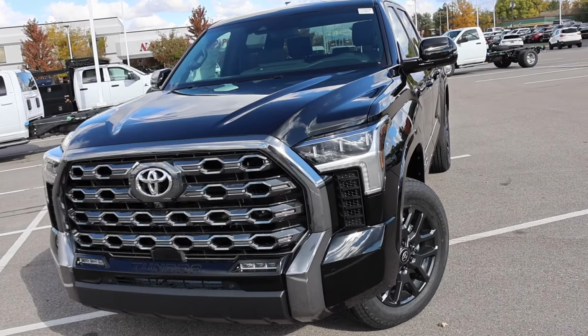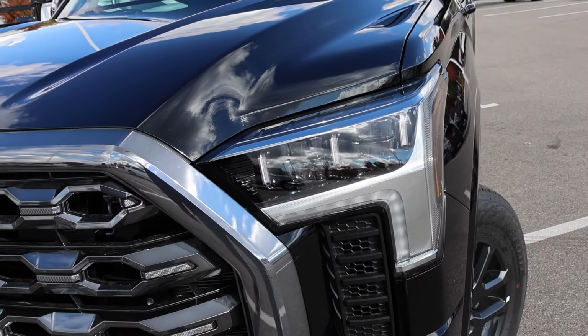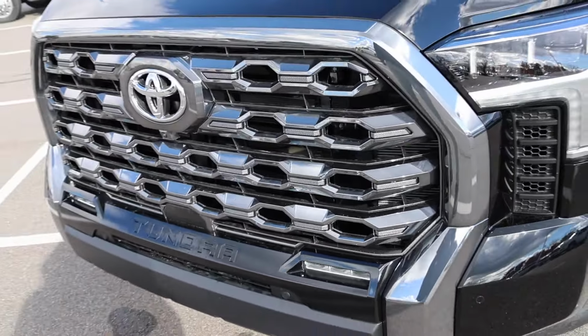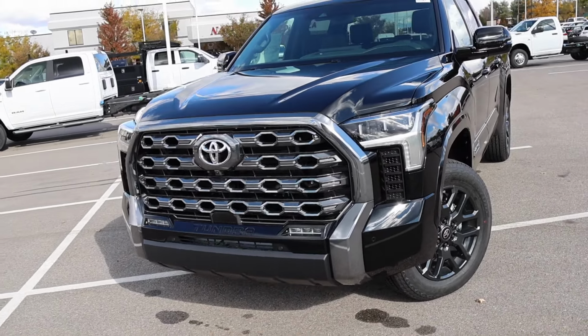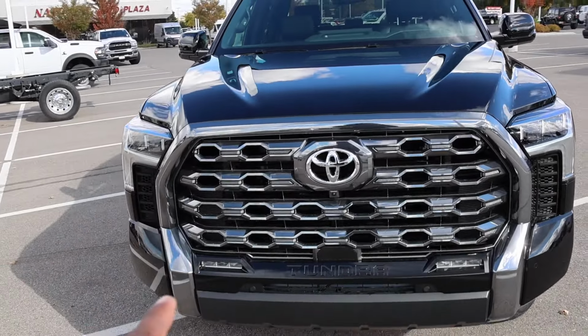On the front end, this one does have the quad LED headlights, full LED with a sequential turn signal. Fog lights are right below in the center. And check out this big bold grille. You have this Platinum badge that pretty much goes all the way around to the other side.